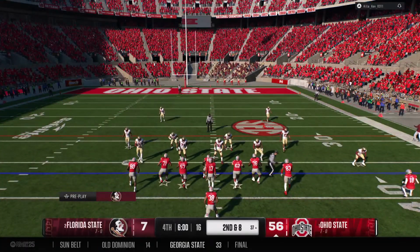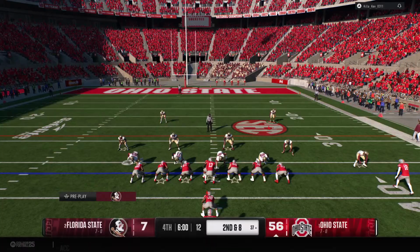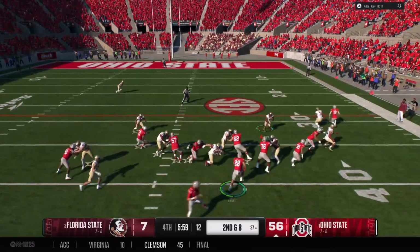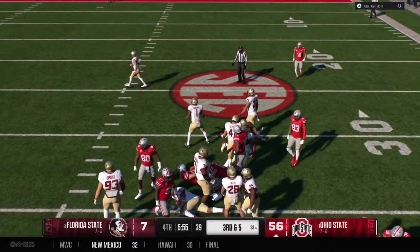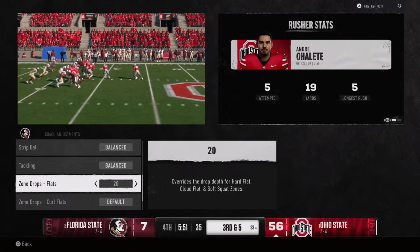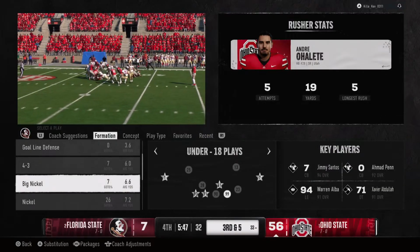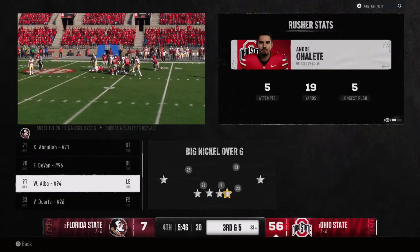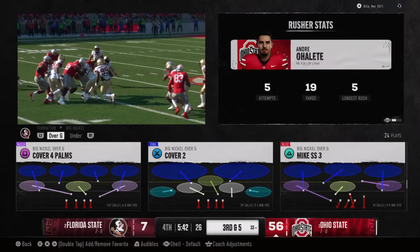Offense getting set for a 2nd down here to begin the quarter. Ball handed off. Able to fight for a decent gain here in that running play. Well, I feel like they called that knowing chances are they're not going to hit a home run. But look at this. Put themselves in a perfect 3rd down situation. It's much more manageable. Now we'll see if they can convert.